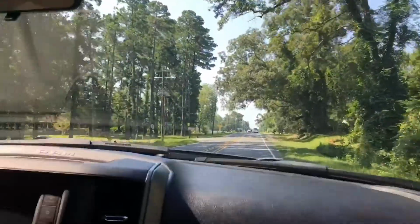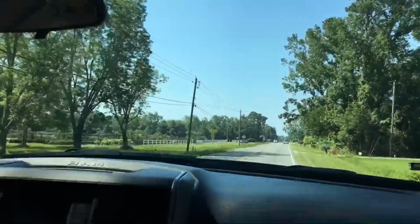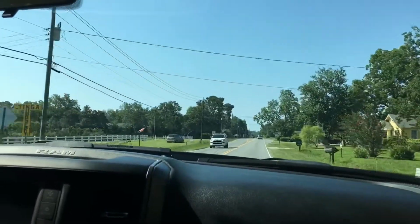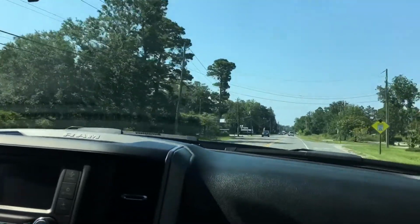Hello guys, so this is me again. So we tried to drive our truck. So my observation is it runs very smooth and very comfortable. So my husband is driving right now.